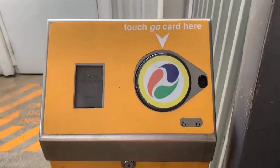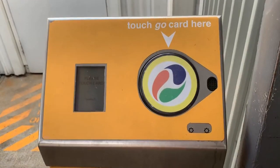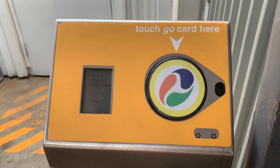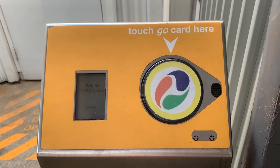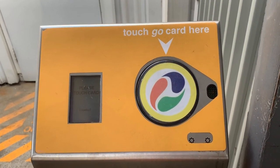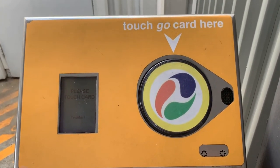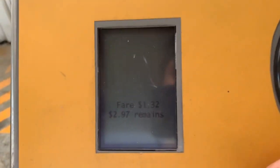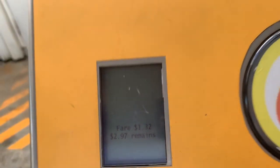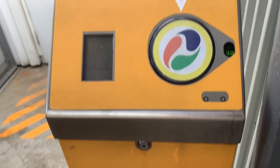Okay, so this is a go card touch. Whenever you come into a train station you have to touch here, and whenever you get out you have to touch again at the station where you are getting out, so that the money will be deducted from your card. Let me show you, and it shows the deduction. I don't have much amount in my go card.